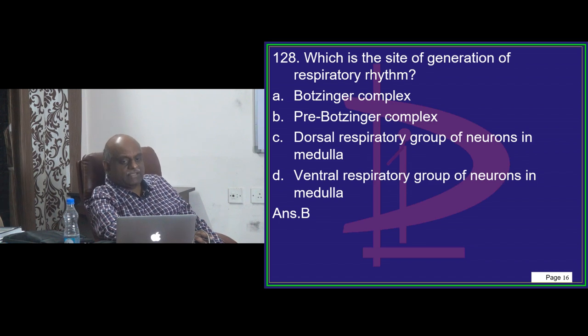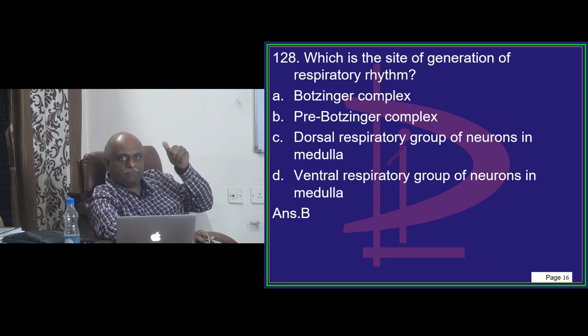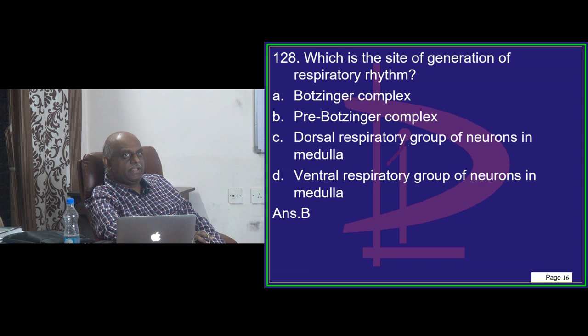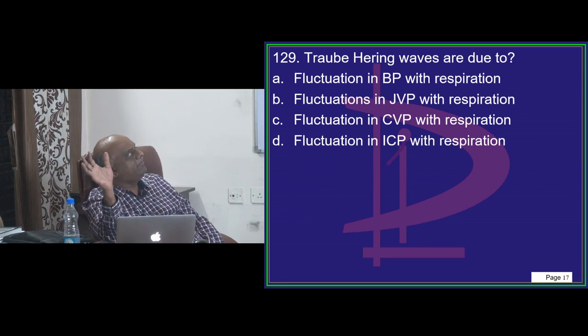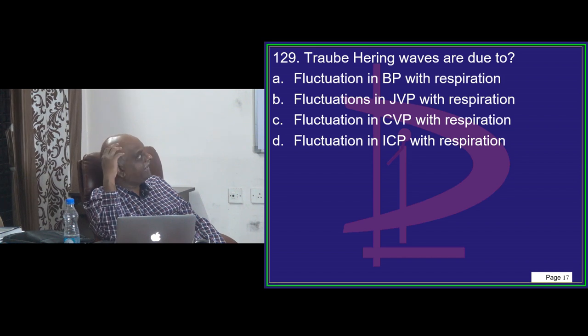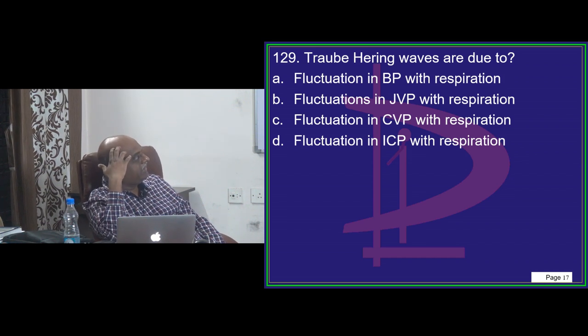Pre-Botzinger complex, you should never forget. Soldier of Mewar, as usual, is very, very strong. 10 to the power of B to the power of 10. That's good. Now, Traube-Hering waves are typically seen in which situation?